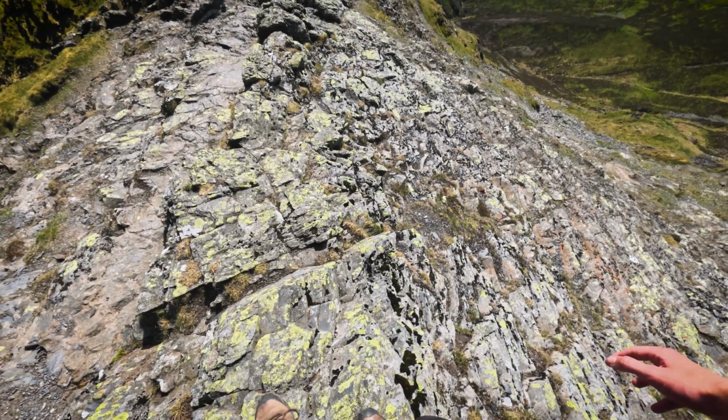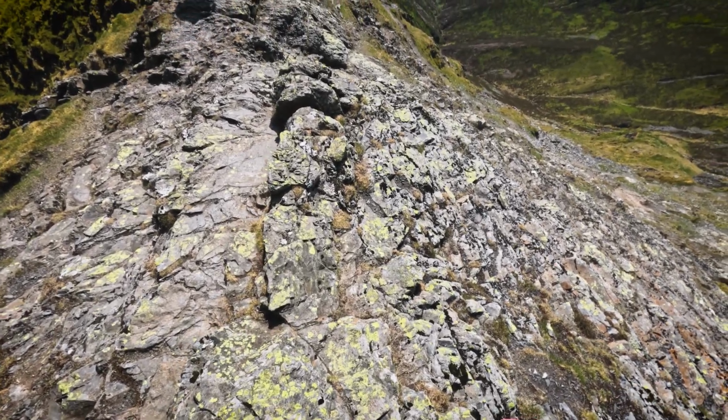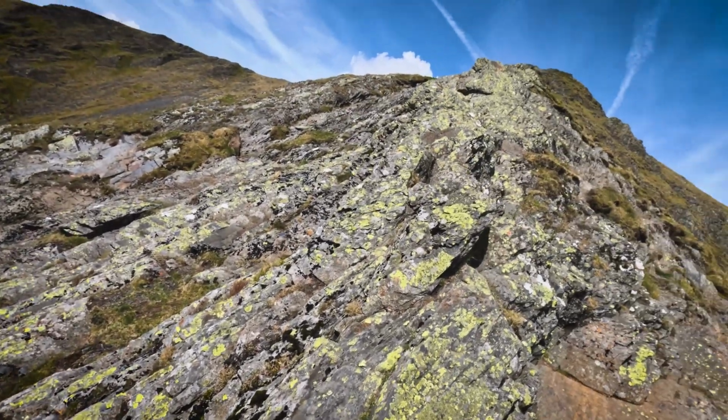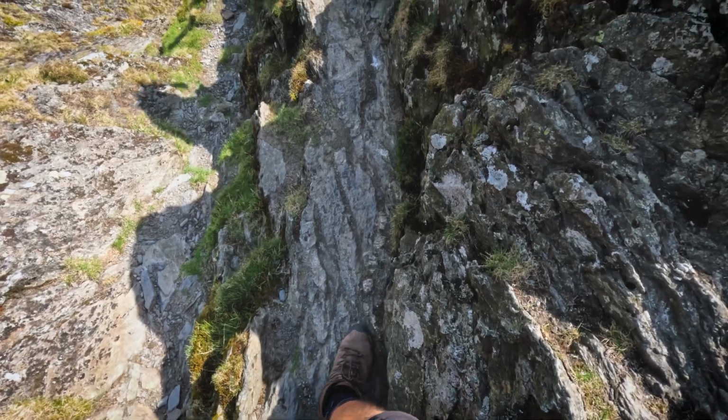Good grip on the boots at least. Like I said though, you don't want to try any of this in the rain or snow because you end up slipping and badly hurting yourself.